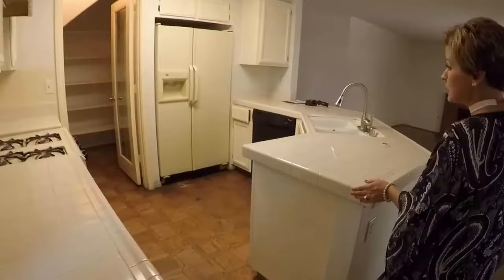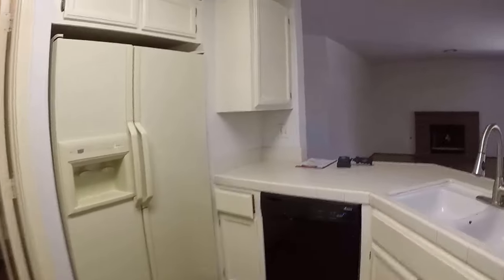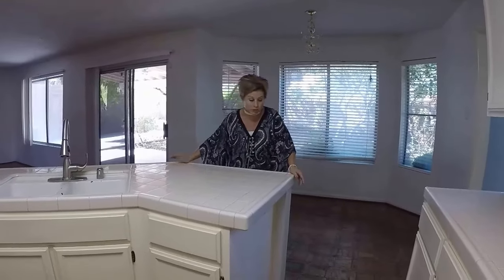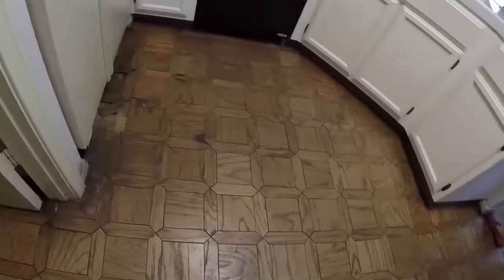In here is your kitchen. So this kitchen is dated. So I think the bulk of where you should be spending your money is going to be in this kitchen. So the things that we talked about that we would like to do is from here all the way through here and into the pantry.